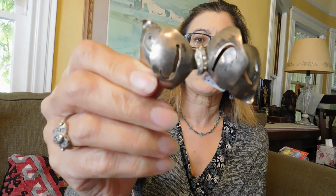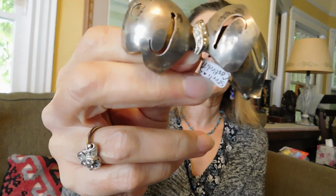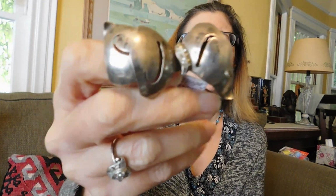And a sterling silver and rhinestone bow brooch. This one is Castle Cliff, which is a good maker. It's probably 1940s, I'd say. I'll take some of that tarnish off. I know I'm not supposed to, but I can't help myself. That little, can't tell whether that's meant to be bent like that or not. I think maybe it's meant to be tipped up like that.